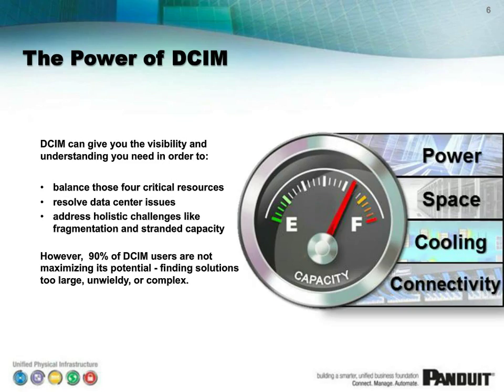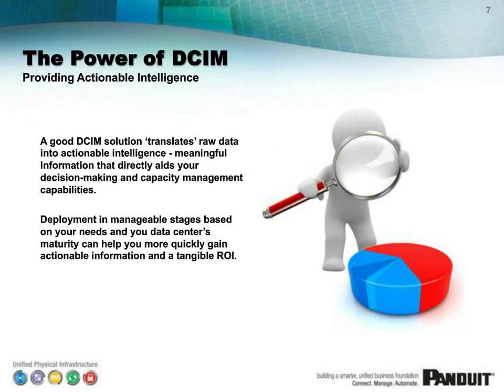The power of DCIM is that it gives data center managers the visibility and intelligence they need to address challenges like fragmentation and stranded capacity. And as with all things, you can't manage what you don't measure. And in order to manage, data needs to be presented correctly. DCIM can provide actionable intelligence around enabling decisions that optimize the use of physical infrastructure resources.